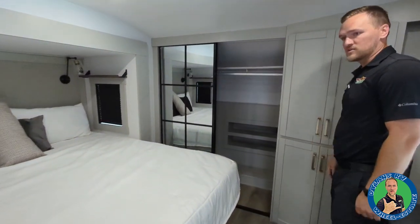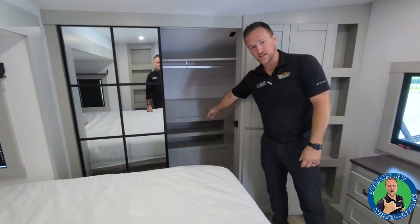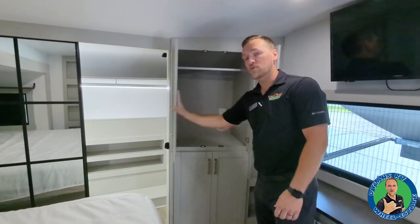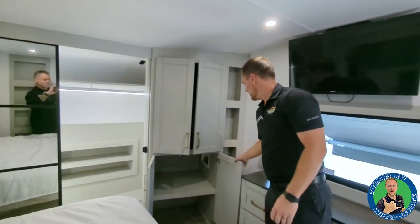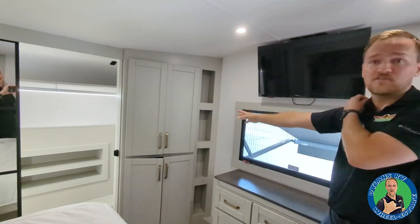Big walkthrough closet here for all your hanging utensils. You have little shoe hooks right there. And then you have a light to be able to hit that so you can see everything. You have washer and dryer prep in this, or you can use it for more storage. As well as on the sides, if you do have a washer and dryer, you can put all of your utensils right there if you need to.